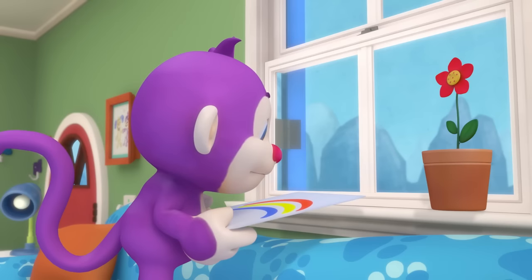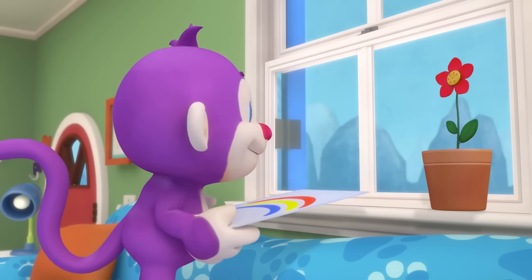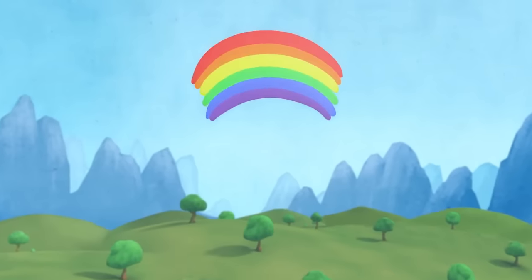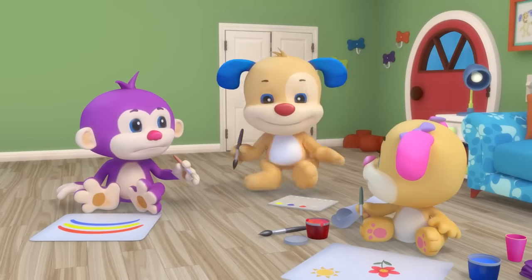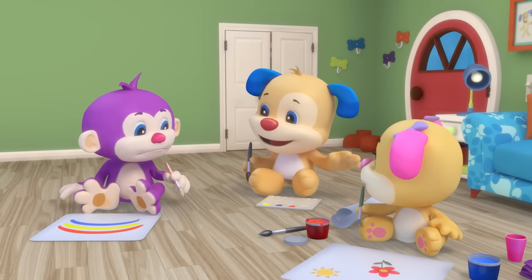Monkey would like a turn to paint a bright rainbow. Let's mix up the paint to make new colors show.